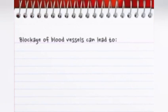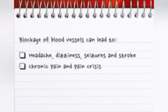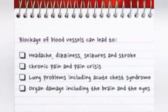Blockage of blood vessels can lead to headache, dizziness, seizures, and stroke, chronic pain and pain crisis, lung problems, including acute chest syndrome, organ damage, including the brain and the eyes.